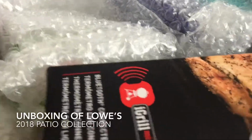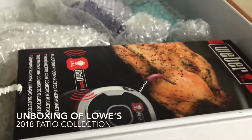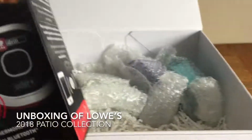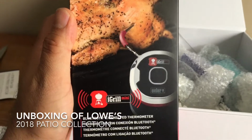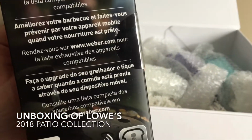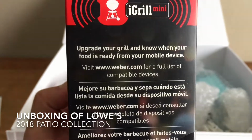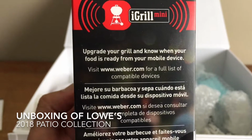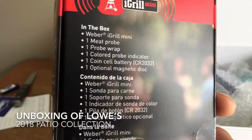Oh, I forgot how loud it was. I forgot how loud it was again. Okay, that's good there. So we have a, what is this? A Bluetooth connected thermometer, meat thermometer. Very, very cool. Upgrade your grill and know when your food is ready from your mobile device. Wow, we are certainly in a digital world from the good folks over at Weber. Wow, very, very cool. And that's what's in the box.